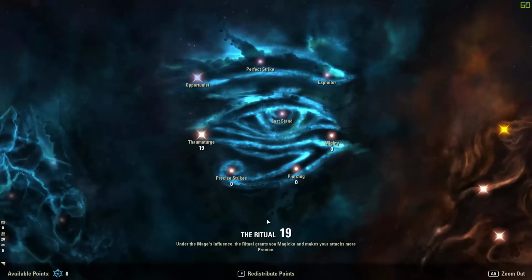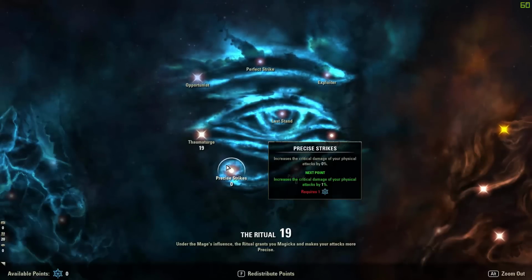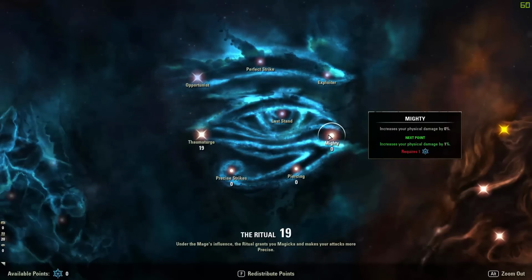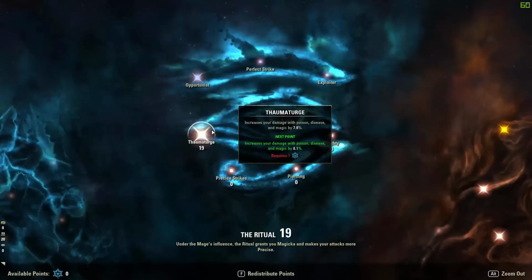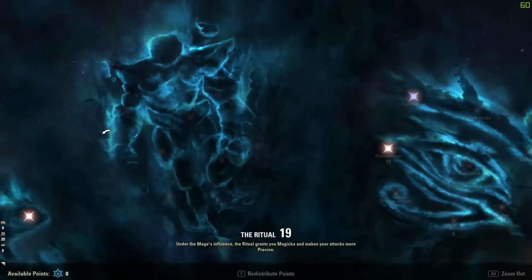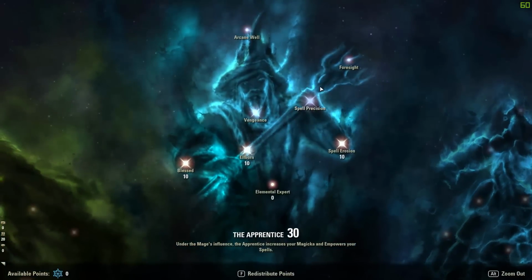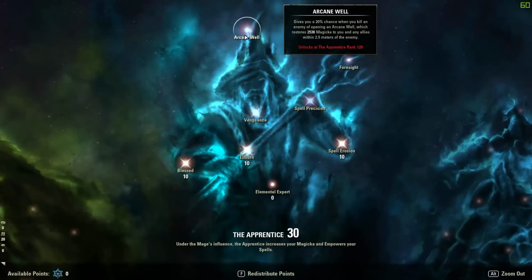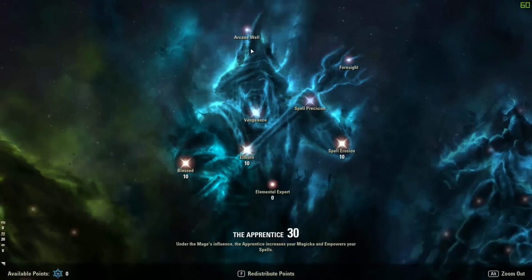Like I said before, unfortunately this passive is located in the wrong tree. It's in the ritual tree, and the ritual benefits medium armor builds far more, so keep in mind the more points you put into the ritual, the more points you have to put into Apprentice to get the actual passives you want. So I put 20 into the ritual, and I'm 20 points further away from getting Foresight, and 20 points further away from getting Arcane Well.